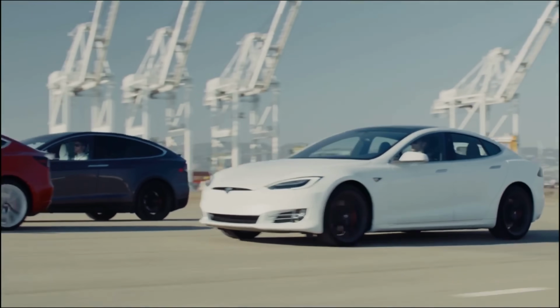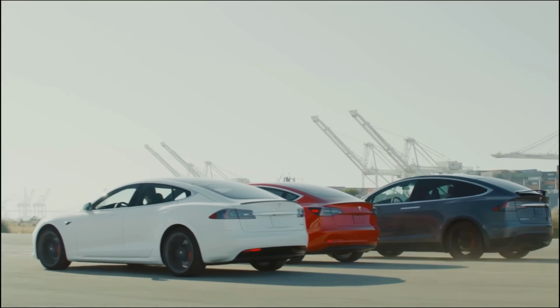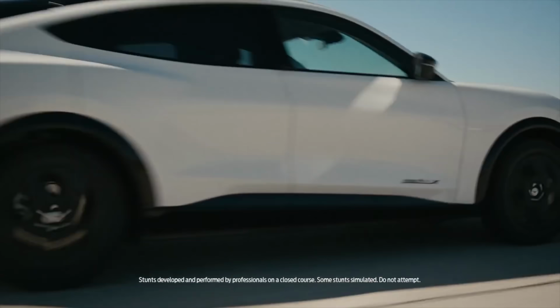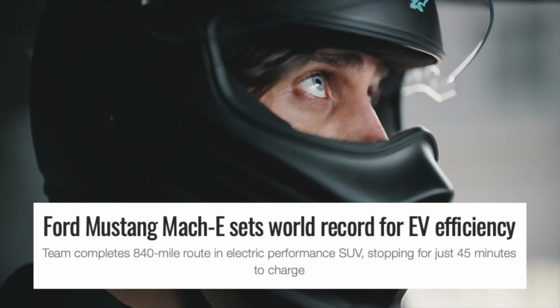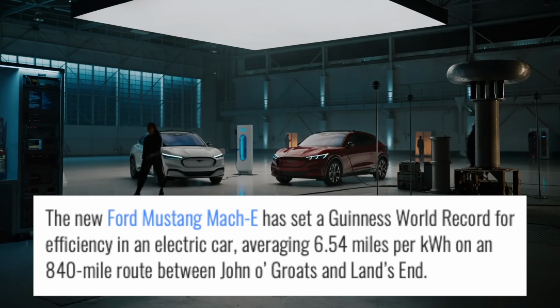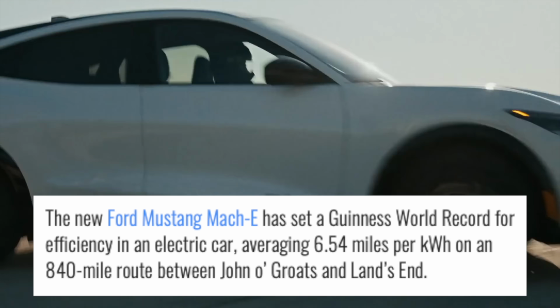Next up, Teslas are well known for their efficiency. While their cars often have smaller battery packs than competitors, their EPA estimates are some of the best you can find on electric vehicles. However, the Ford Mustang Mach-E has been proving itself, and it just recently set the Guinness World Record for EV efficiency. It achieved an average of 6.54 miles per kilowatt hour. Overall, they drove the Mach-E 840 miles and stopped twice for 45 minutes of total charging.